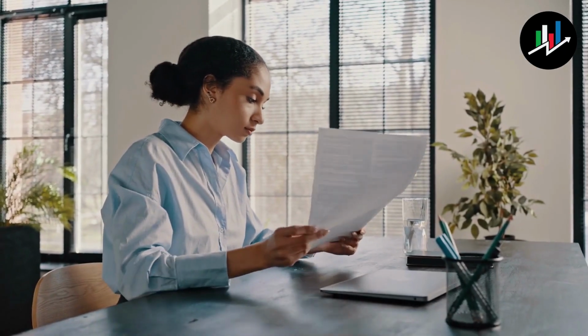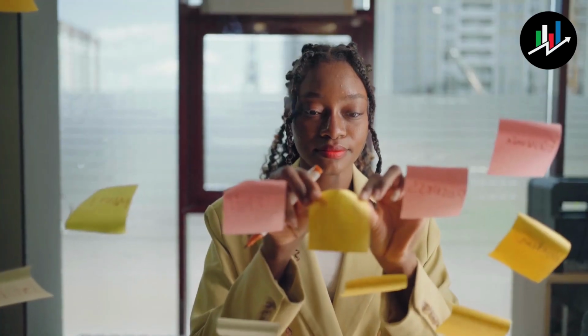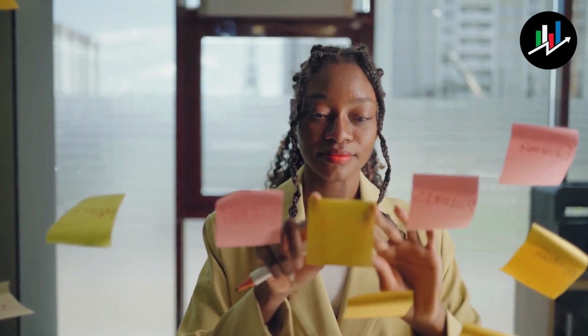Remember that your business plan is a dynamic document that should evolve with your business. It should serve as a roadmap to help you achieve your goals and secure the support you need from investors or lenders.